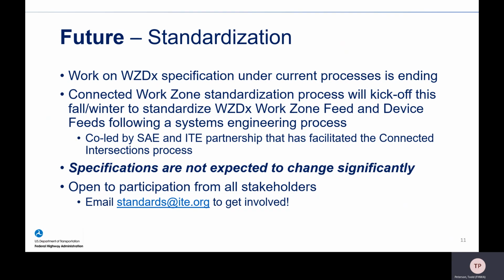Since most of the involved parties have been involved from day one, we do not expect that the standards development effort will deviate significantly from the progress that has been made to date. For further information on the standards development effort, the email address for the standards development program at ITE is provided here.